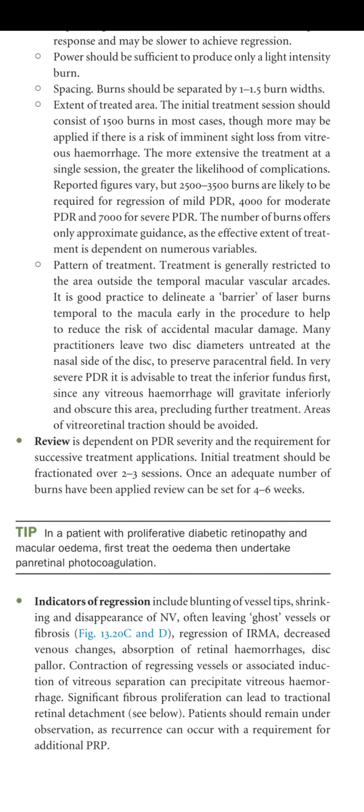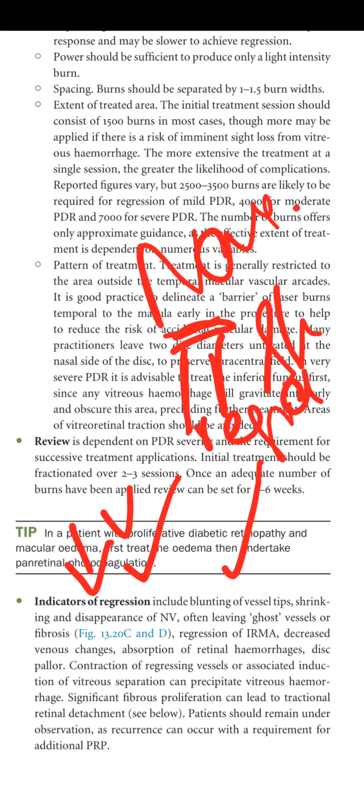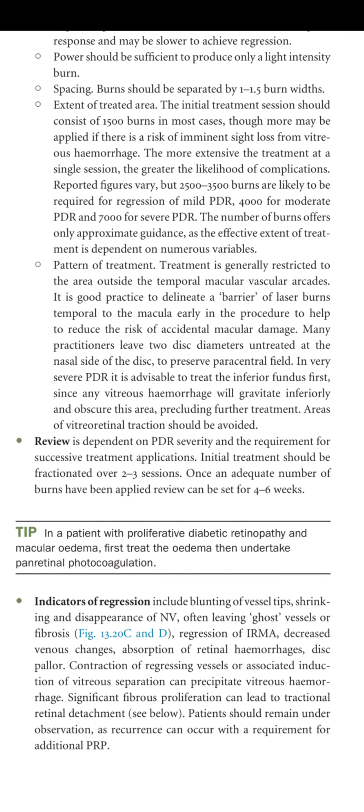So how will you know that the new vessels are regressing? You will see the blunting of the vessel tip, the shrinkage or disappearance of the new vessels, often leaving ghost vessels or fibrosis, the regression of IRMAs, decreased venous changes, the absorption of retinal hemorrhage, and disc failure.